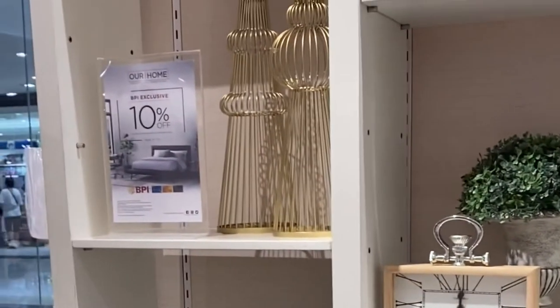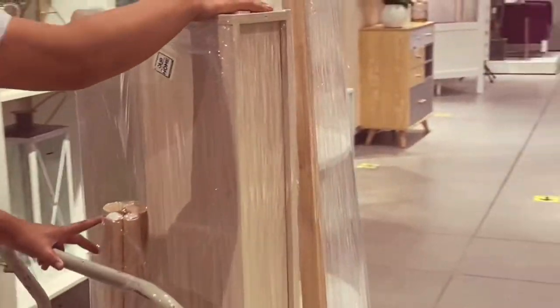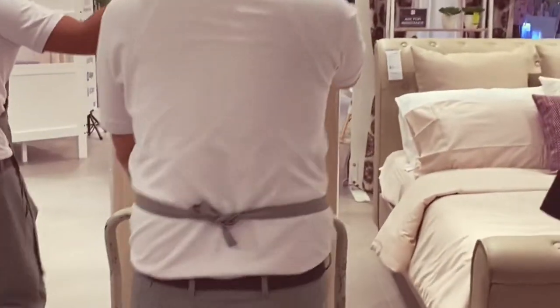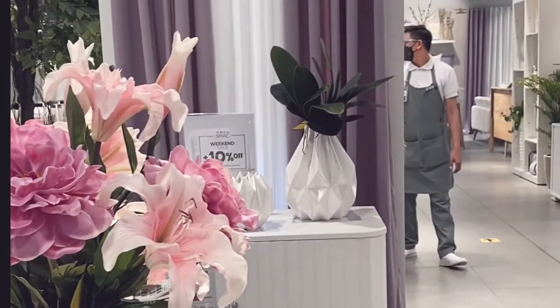As long as it's sufficient for the client, they are going to approve it. But of course, we are always considering if it's cost efficient. So, shopping is not simply our hobby as designers, it is our duty as well. Ayan, nakapili na ako ng furniture na gusto ko and nakaputol na ako.